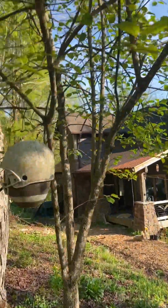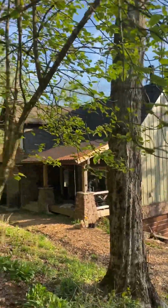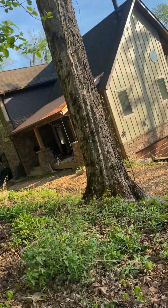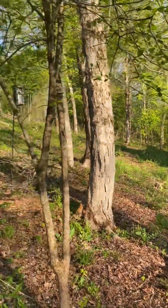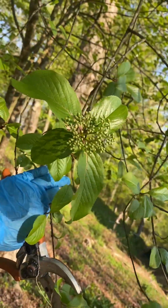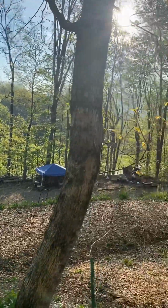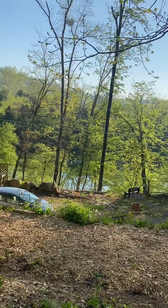Oh, and this is one of my favorites. This right here is a rusty blackhaw. It's a viburnum. And the birds love this viburnum. Let's see, I can show you a flower. These flowers, they're small right now. They get super white and big. And I've got, gosh, half a dozen of these along the lot there. Here in a little while, they'll start blooming beautifully.